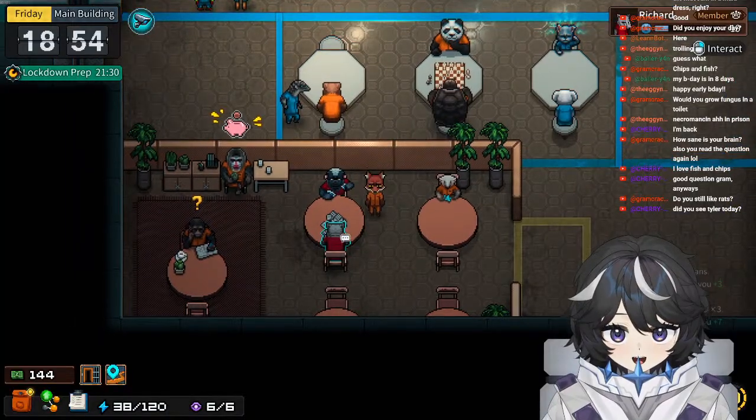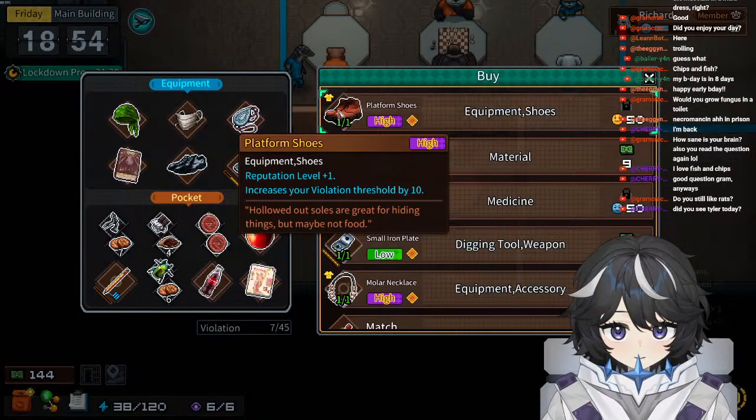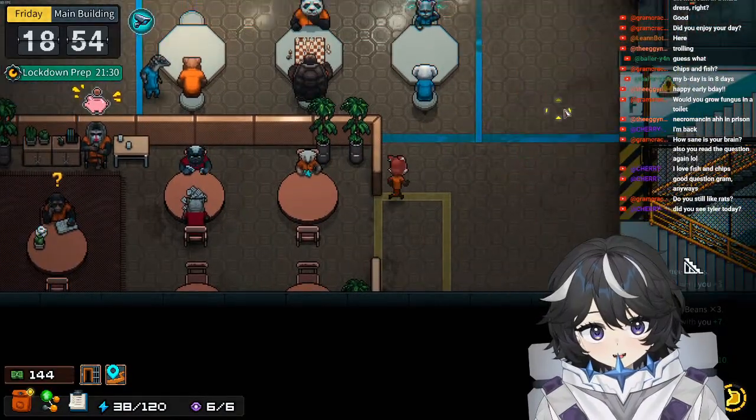Hey, what you looking at? Hey, Rich. You got the platforms. Reputation. Platform shoes give you +1 reputation, that's very funny. That's kind of hilarious.